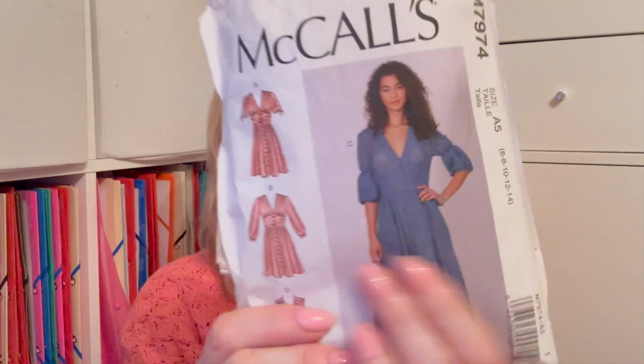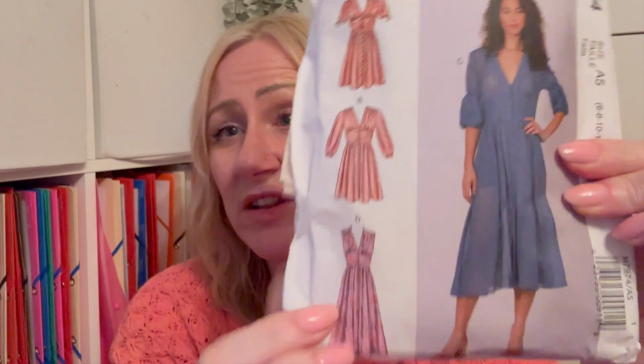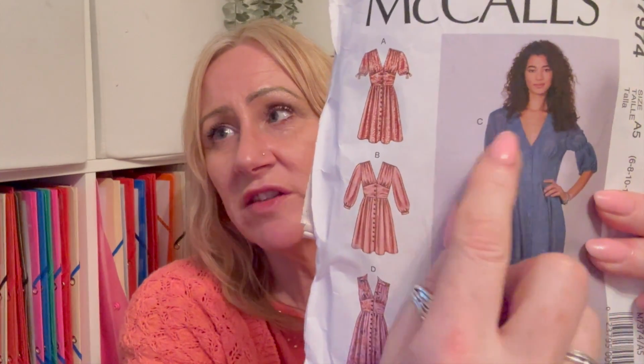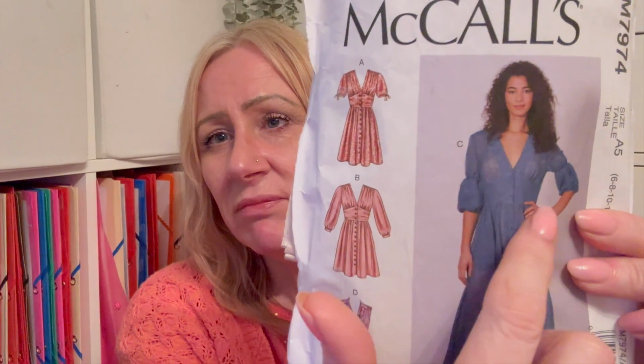Now look at the state of my pattern envelope. I have made this a couple of times and the envelope is just falling apart, but basically what you've got is 4 options of a beautiful dress. You've got gathered shoulders that go into a yoke at the back, and then you've got a waist yoke, I guess, with a little bit of gathering under the bust that the front bodice goes into, and then you've got a panelled gathered skirt, and then you've got different sleeve options.